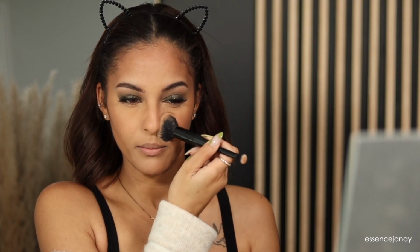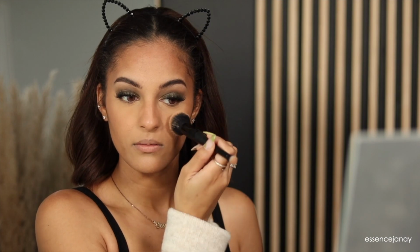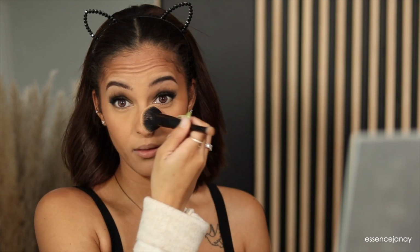So I'm gonna pop this on because I feel like a pink blush or, you know, something super orange would not really complement the eyeshadow because it is so dark and vampy. So you can never really go wrong with like a brown blush. So if you haven't tried this by now, I mean, honestly, I don't know what you're waiting for.